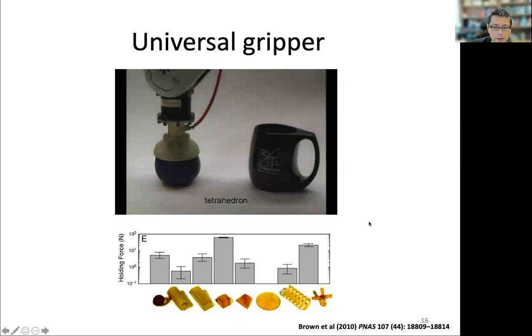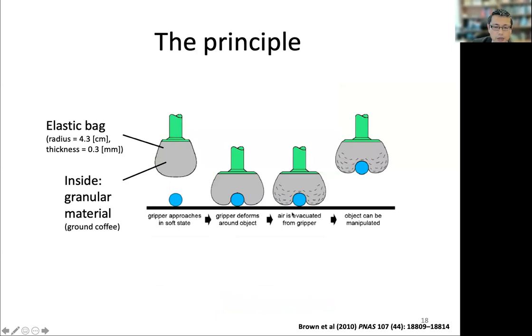The important principle is how we think of the phase transition between the soft surface and the rigid surface, as shown here. When the balloon is inflated, this surface plays the role of a soft surface, and it can deform to the shape of what it physically contacts. Once you have the shape deformation, you can apply vacuum to induce particle jamming, and the particle jamming can further induce the grabbing force on the object. That's the basic mechanism of the universal gripper.